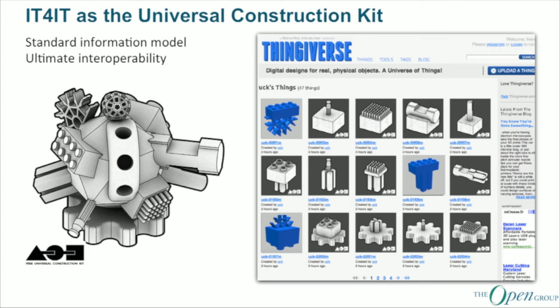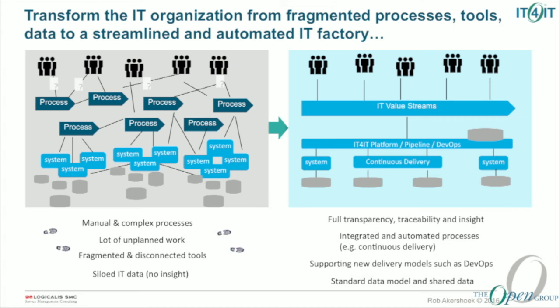Which span a lot of different processes, tools, and data repositories. Now, first, a lot of IT organizations need to realize that they need to transform. There's a significant change needed. The traditional way of working will not help in this new DevOps world, this new world where we need continuous delivery. So first they need to realize that.